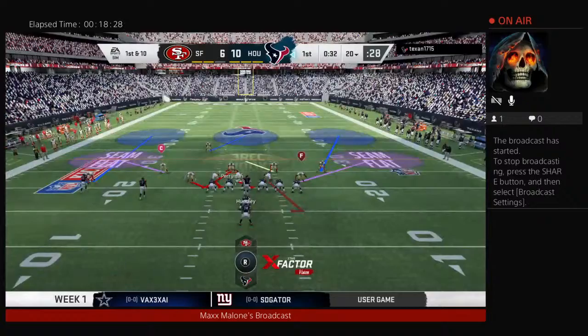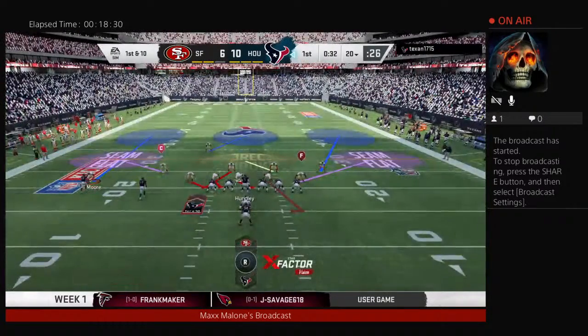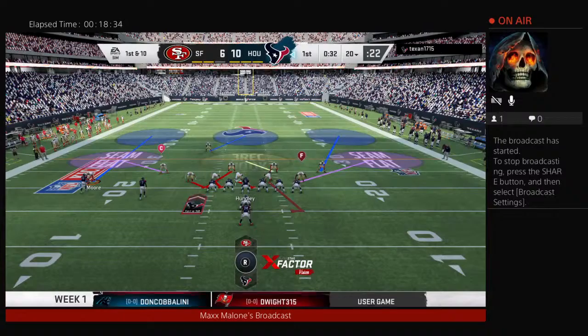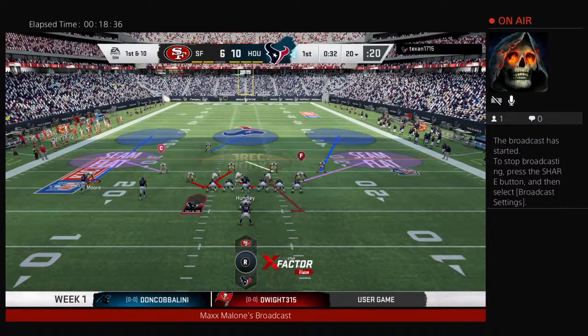Houston's offense already at the line, set to get going. And they had 3 points last time, but they didn't want 3 points because they were well within range of scoring a touchdown. We'll see if they can do better now.